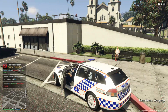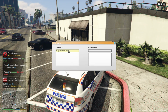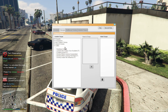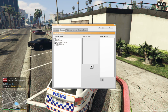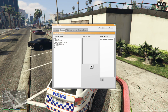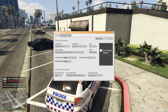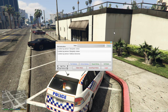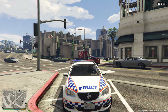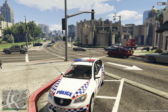Alright, Benjamin, let's write your report. We've got a code 53 in Rockford Hills. He's going to be arrested today for resisting arrest and driving under the influence of alcohol. Let's get prisoner transport out for Josh. Oh wait, Ben. Whoops. Assistance needed for a suspect placed under arrest. Well, look at this, you've got the Hilux coming down here. How cool is this? Copy that. On the way. Roger.